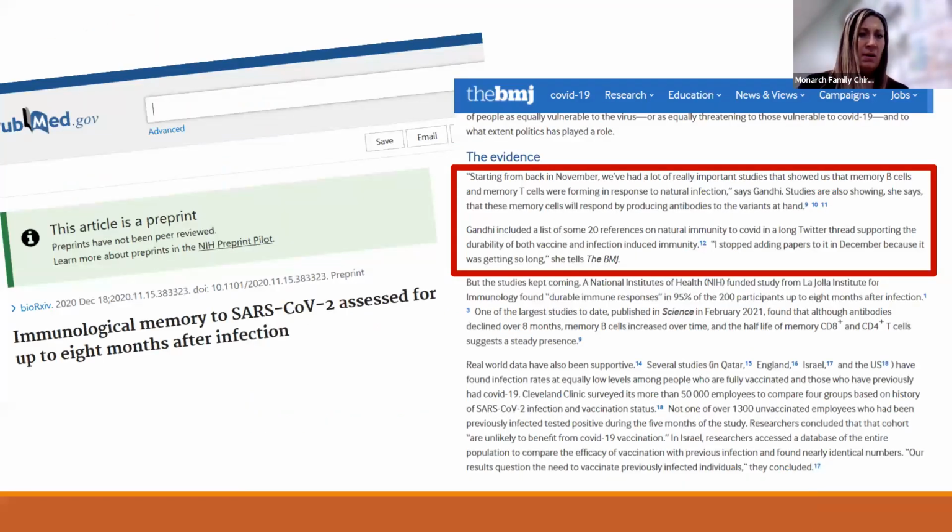Another one, and again, immunologists are putting together a lot of research on the memory of the immune system, right, with SARS-CoV-2 versus what we saw in previous infections and previous studies of these memory B cells and memory T cells, because they're forming in response to a natural infection. So the studies are showing that these memory cells will respond by producing antibodies to the variants at hand.